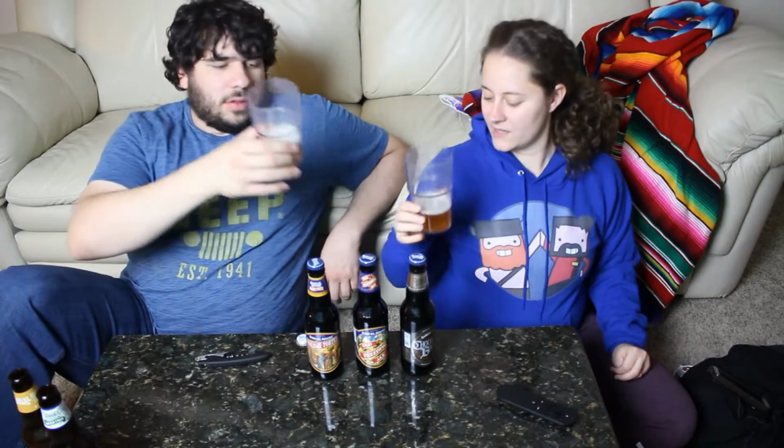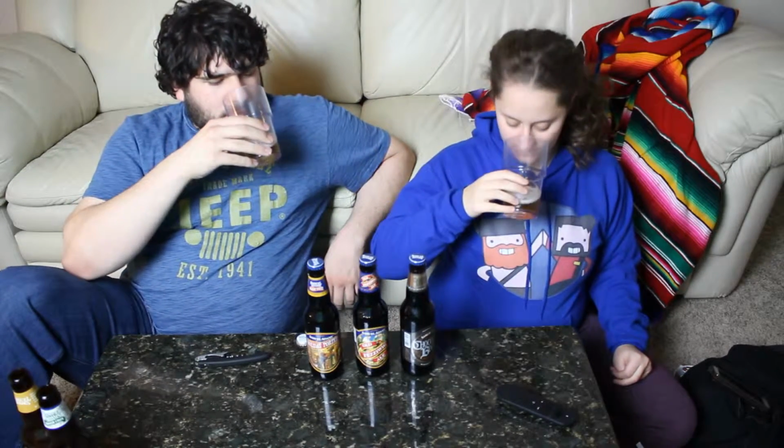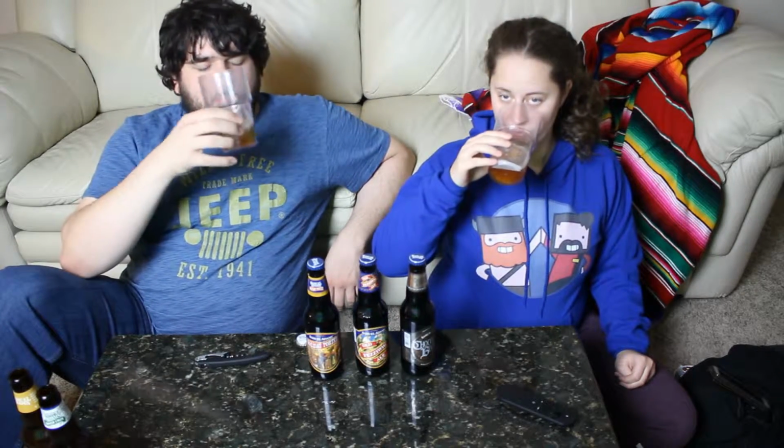Cheers. Looks like a cider. It looks like a cider. Doesn't smell like one, though. Does not smell like one. Smells more like, I don't know, Miller Lite.